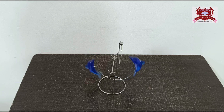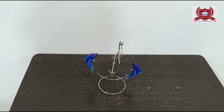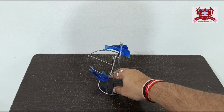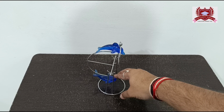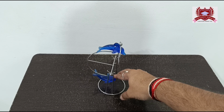Larger the potential energy, larger would be the force with which the dolphin would go downwards and get this oscillatory motion set. So far we have seen that the dolphins are tracing a semicircular path. Now let us see what happens if I give it even a larger force. So this time I am going to make sure that I am pushing this dolphin all the way downwards. If you see this position, in this position, maximum amount of energy would be stored in this system.